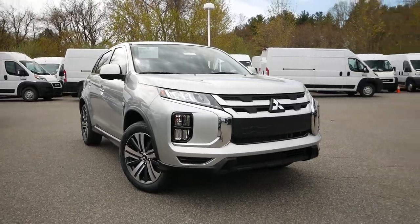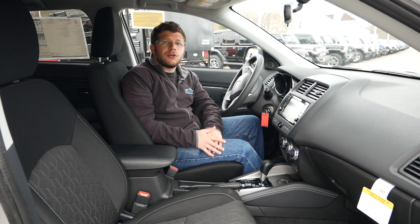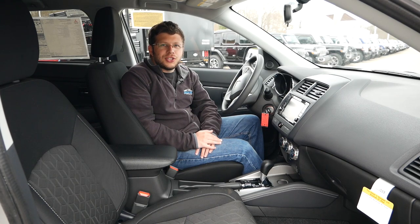I also want to point out that yes, this is an ES trim, but we are going to build our way up through the Mitsubishi lineup, check out numerous trims, and provide you guys with a lot of value information so you guys can make the right decision when buying a new Mitsubishi.